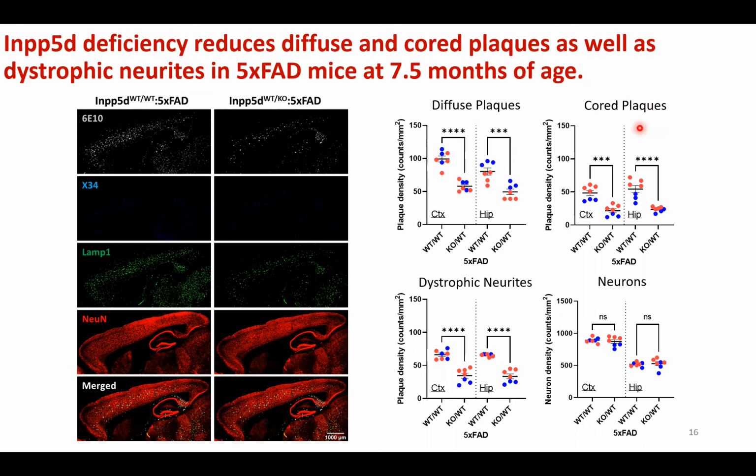We see the same changes in the cord plaques as well as in dystrophic neurites. We do not see any change in the neuron numbers, suggesting that the INPP5D deficiency actually reduces diffuse and cord plaques as well as dystrophic neurites in these mice at 7.5 months.